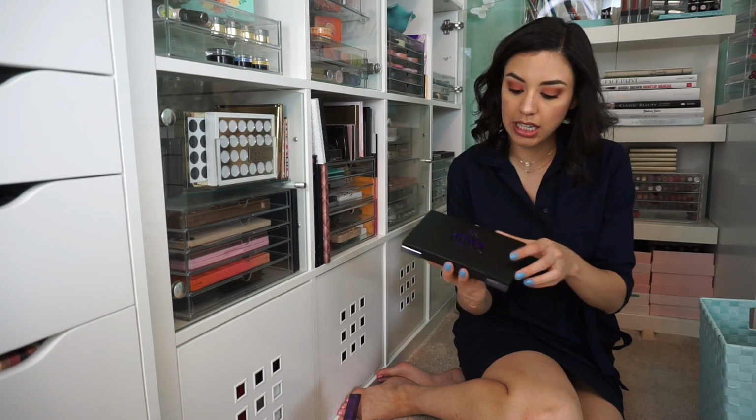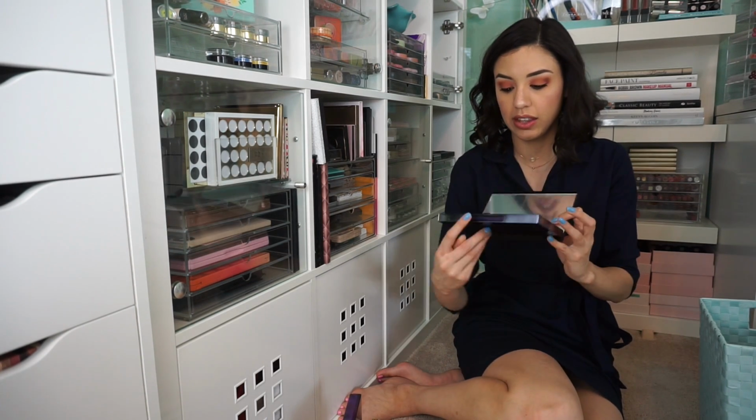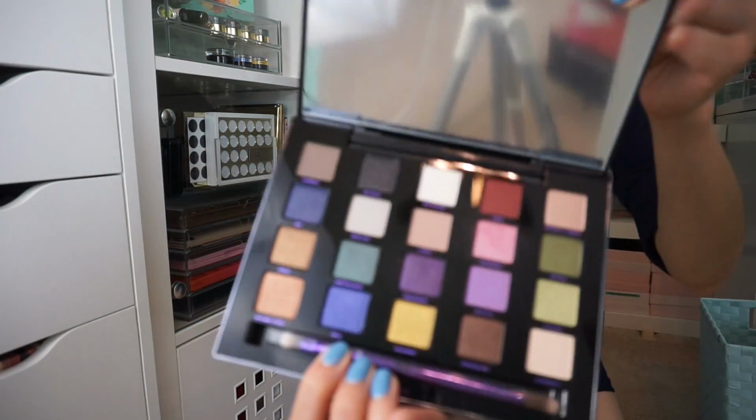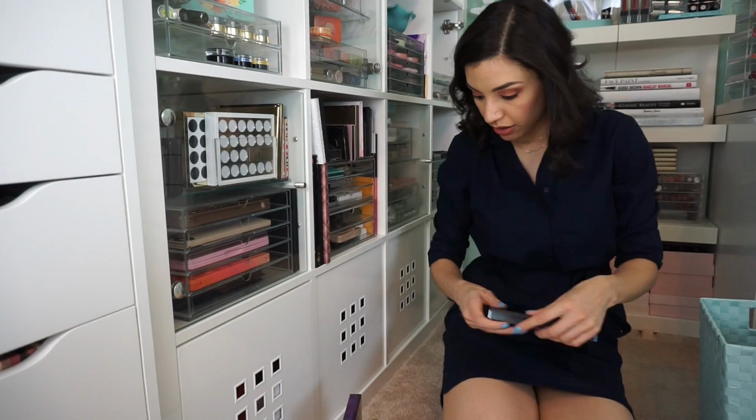This is the Vice Reloaded. I really like this palette. There's a color in here that is just amazing. But if you can tell, like most of my palettes, there are some colors that aren't even used.